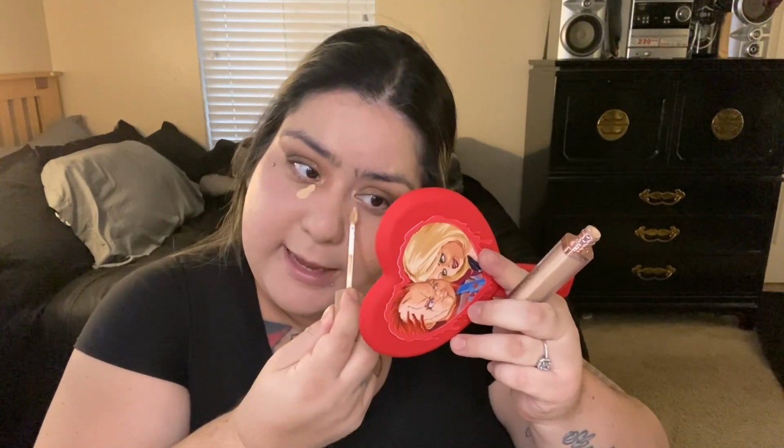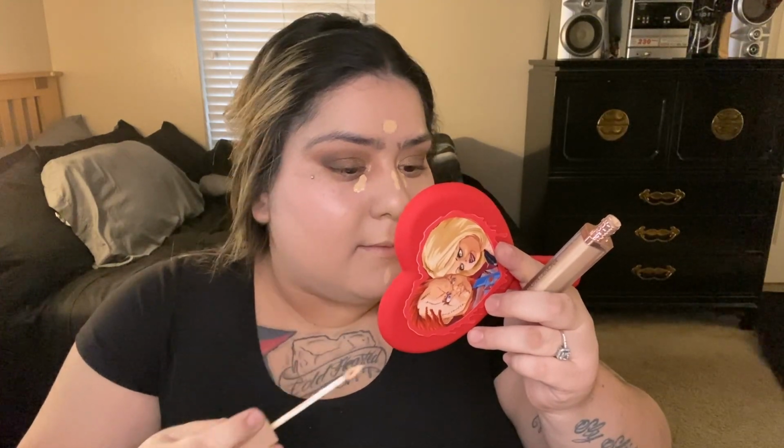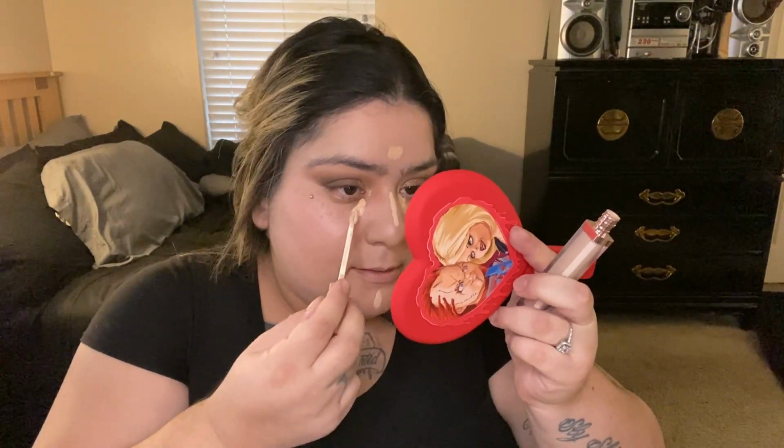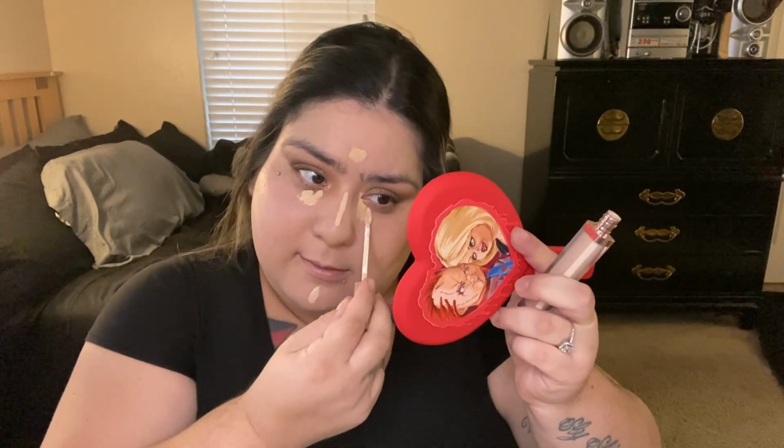So I'm just going to use like this, and then there, the bridge of my nose. That should be good for now. And then I'll mix a little bit of the N7 in the same spots. Like that. And then I'm going to go ahead and just blend it out with my sponge.